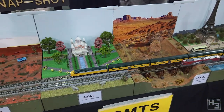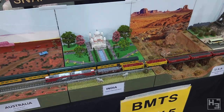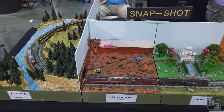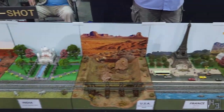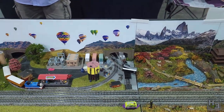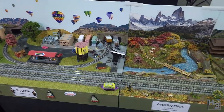Here's another interesting concept, a series of tiny little modules depicting scenes from all around the world. It would certainly make for an interesting view for the passengers of that commuter train. And of course, the very real and not at all fictitious location of Sodor is included here somewhere between France and Argentina.